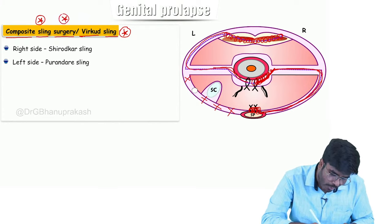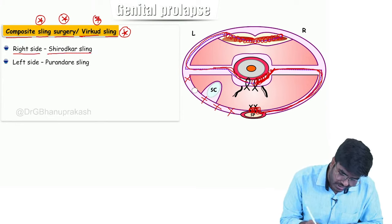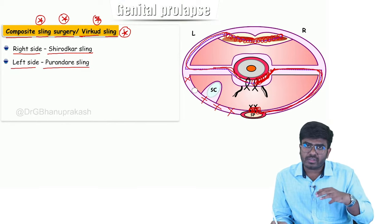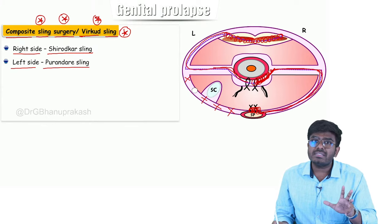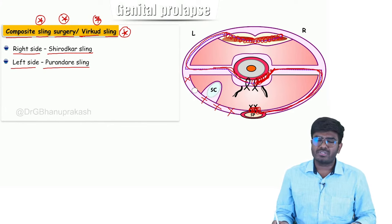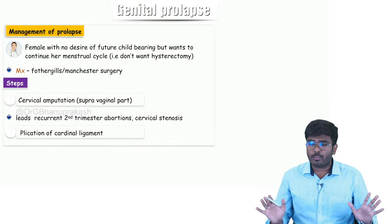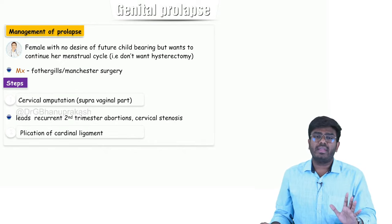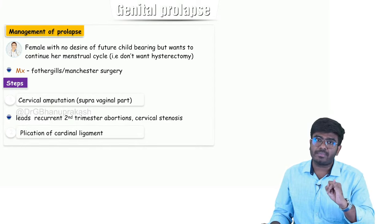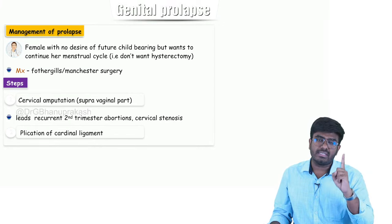This is called composite sling or Virchow sling, where on the right side of the body, I am putting the Shirodkar sling. On the left side of the body, I am putting anterior sling, which is nothing but the Purandare sling. Why? Because Purandare sling is going to attach to the rectus fascia. So this is better. This is going to have better yield, better success rates. So this is composite sling. Now, we have done with the composite slings. And don't ever forget, sir, sling surgeries are the surgeries we are going to do in a female who has congenital prolapse. Sling surgeries are going to be done in those females who are desiring future pregnancies.